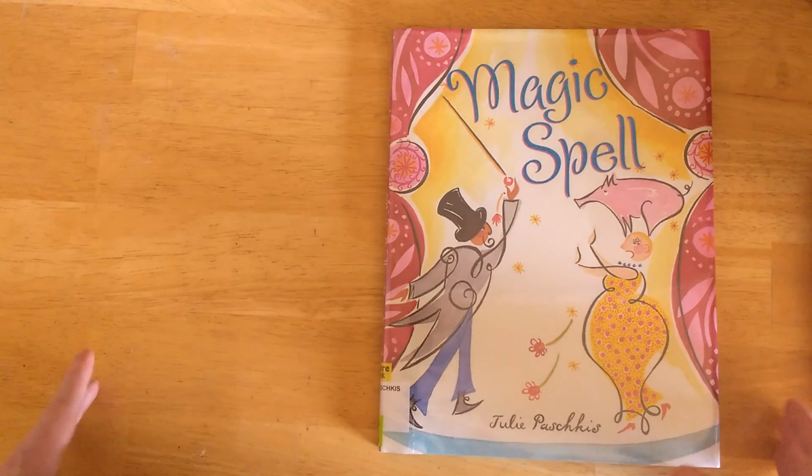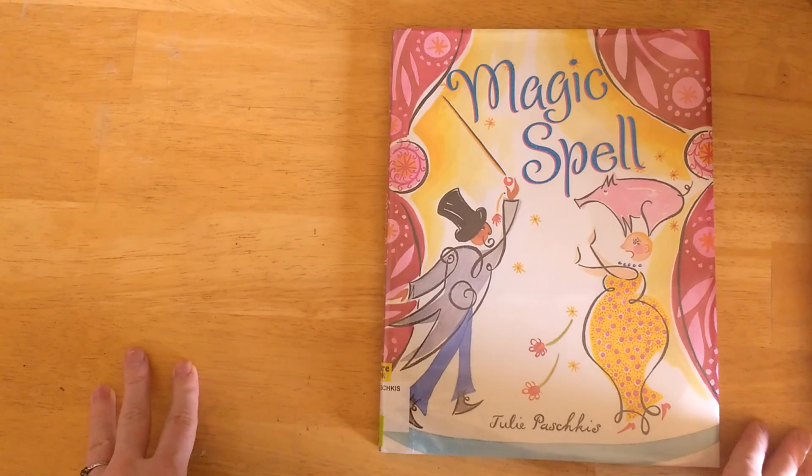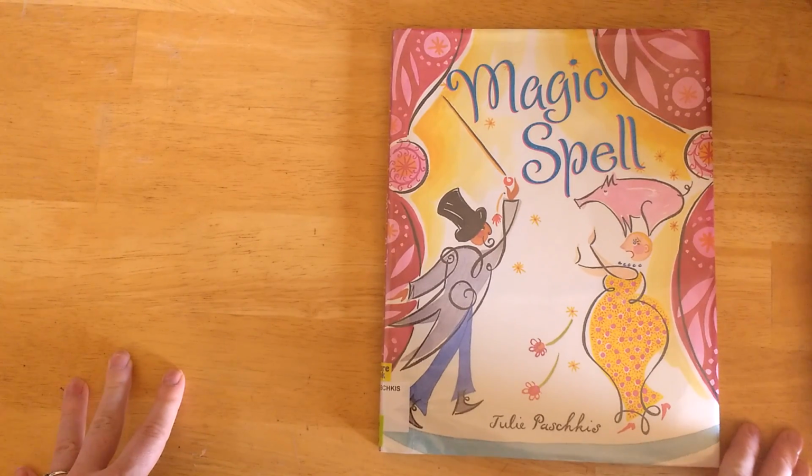Again, because I feel like this book has kind of limited appeal, I probably wouldn't buy this for myself. I probably wouldn't check it out again. I'm going to give Magic Spell by Julie Pashkus a 3 out of 5, worth a single checkout.